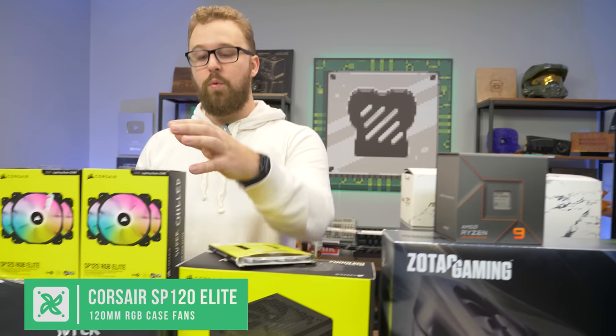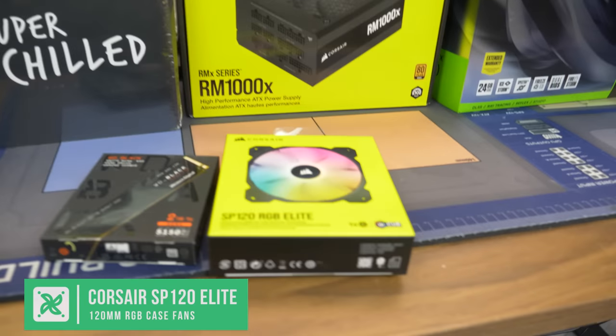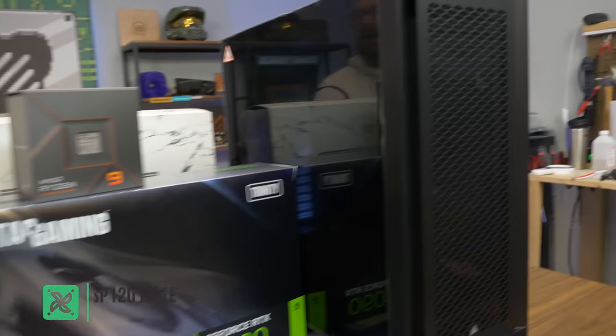We have these SP120 RGB Elite fans. We have 9 of them right here. Well, 10 of them. So we'll put 3 here, 3 there. We'll figure it out. I don't even know where all the fans are gonna go yet, but we'll get that going. And speaking of the case, 5000D Airflow.